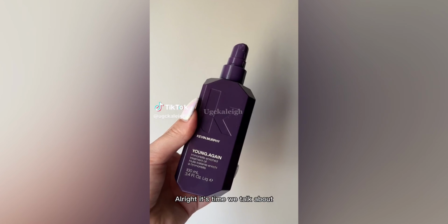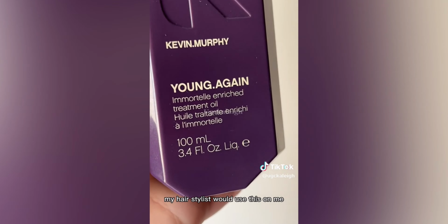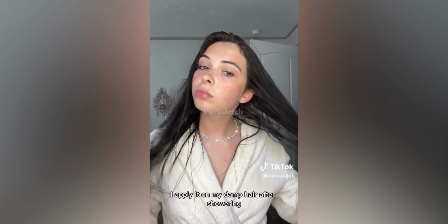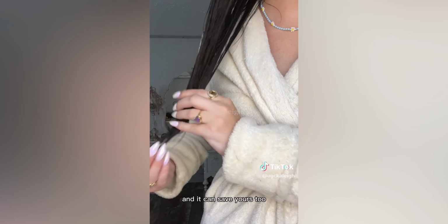Up first, we have this Kevin Murphy Young Again Hair Strengthening Hair Oil. I first discovered this Kevin Murphy hair product when I went to Namie's beauty store in Hollywood. Namie's is a beauty supply store where most Hollywood hair and professional makeup artists shop for those professional grade styling products. Kevin Murphy products are readily available to purchase in different locations in Los Angeles, but I've never seen them here in New York where I'm based or when I lived in Florida.